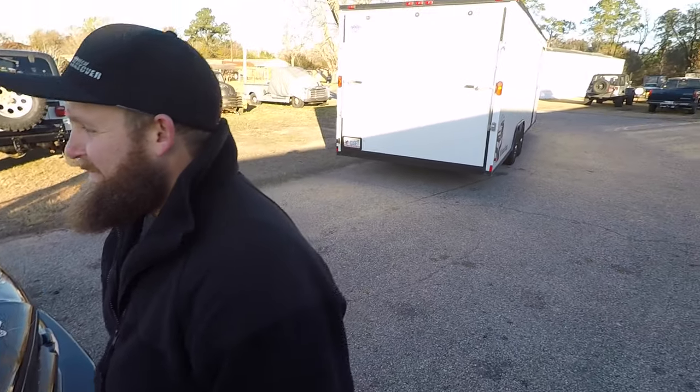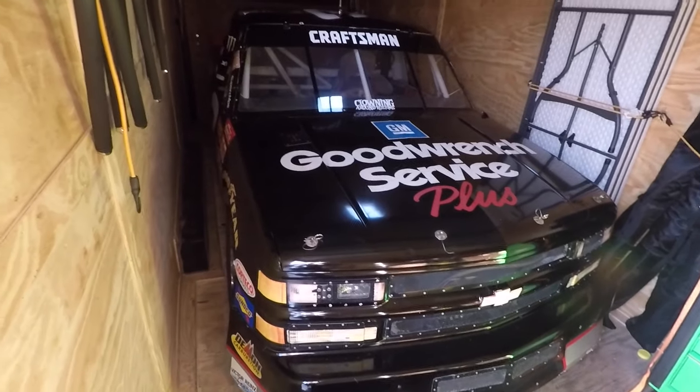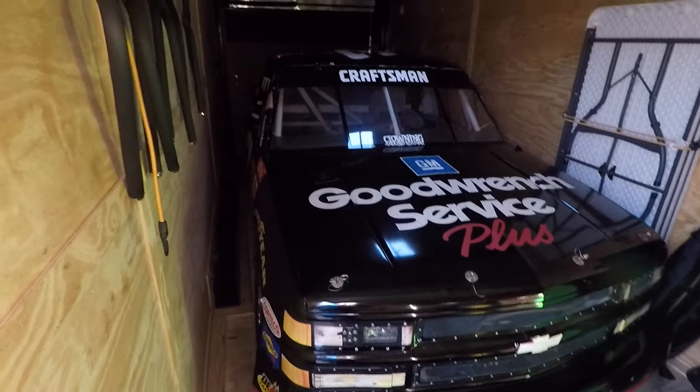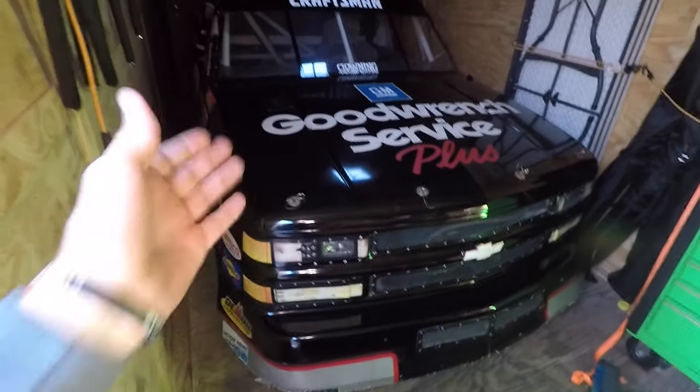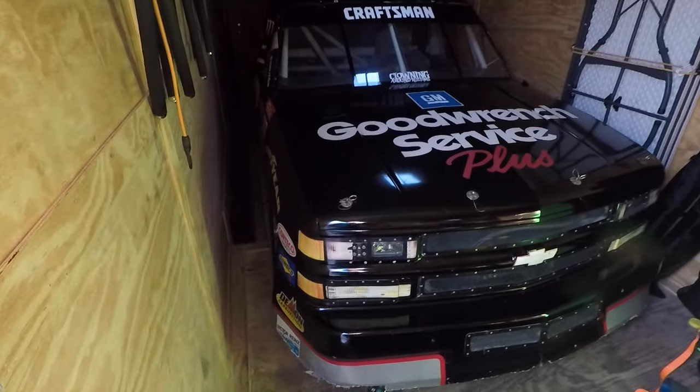All right, yeah. Cool. Well, let's load her up. Put her in the trailer. We'll start heading back to Florida. This is seriously so epic. I know Dale didn't drive a truck, but this thing, just being that it's the Dale Earnhardt paint scheme and it's a legit NASCAR truck, so freaking worth it.